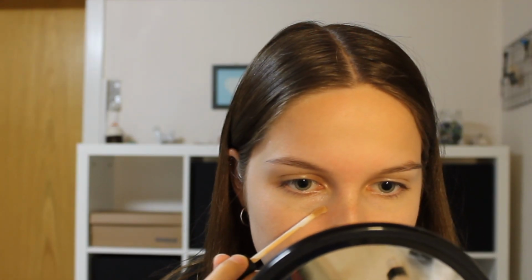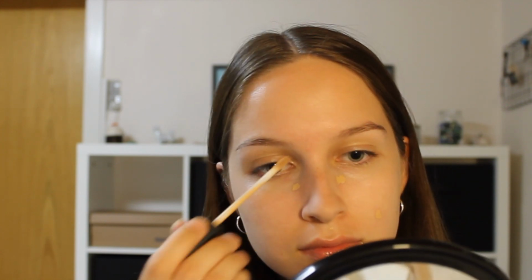Then I'm going in with some more concealer to cover up my blemishes. And here I'm using the Maybelline Fit Me concealer in the shade 10 Light. And I'm just blending this one with my fingers first, and then I'm gonna go in with my beauty sponge once again.